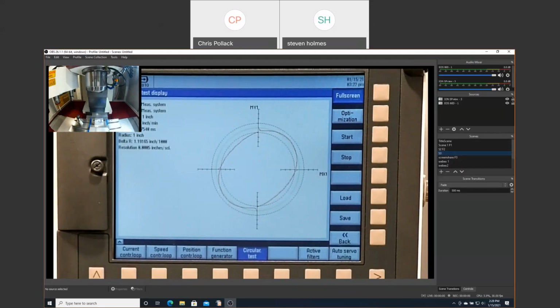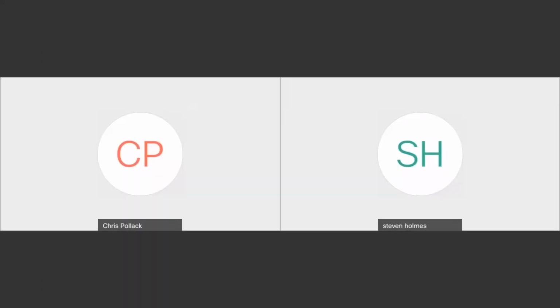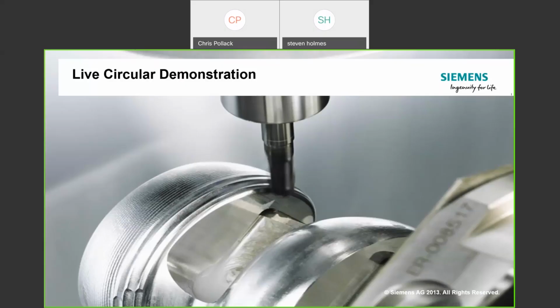Perfect. Okay. So we have some data, right? So why don't we jump back to Steve? And Steve, you can start to talk about how we can analyze that data a little bit. What are some of the steps we can do to possibly correct it? So let me give you over power or control here. You got it. And the floor is yours, my friend. Okay. Good. Good. We got you.